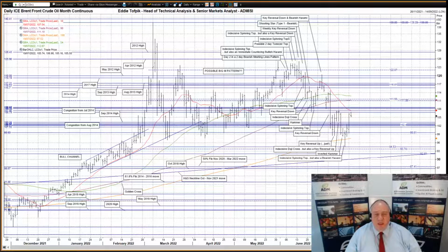Here's your daily technical analysis of Brent crude oil and spot gold. I'll start with ICE Brent crude oil futures. A bullish long white marubozu yesterday and a second bullish white soldier.